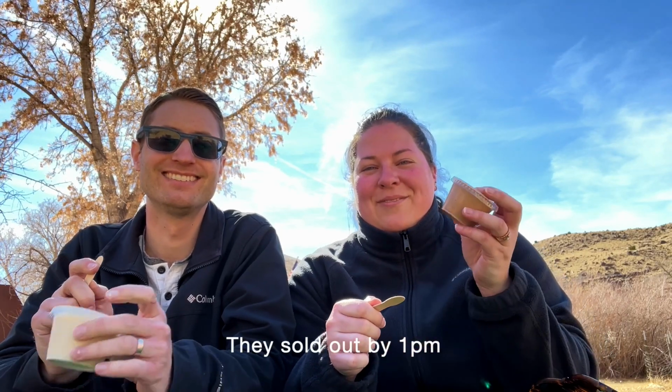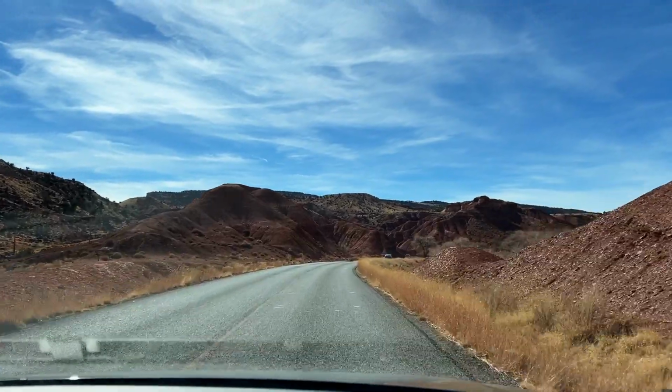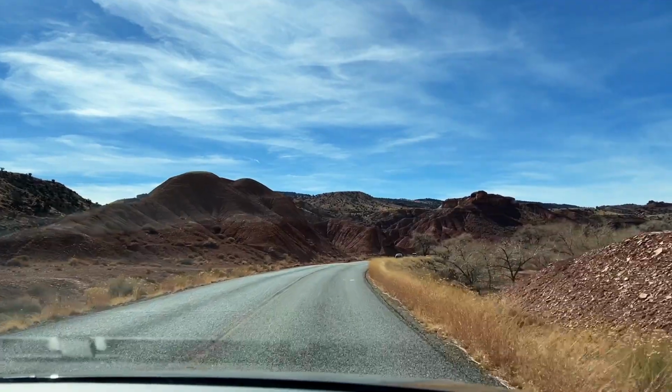Well, we're at Capitol Reef National Park, and we came to the Gifford House, which is known for their fresh-baked pies. And it's Pie Day today, but we got here late, and they were sold out. So we got little cups of ice cream instead. It'll have to do.